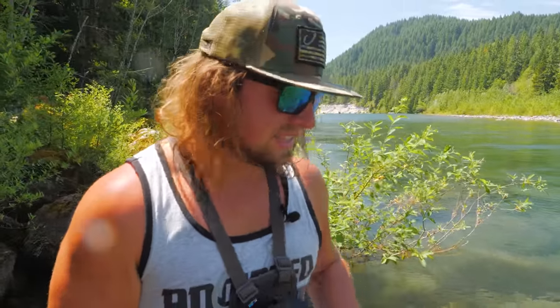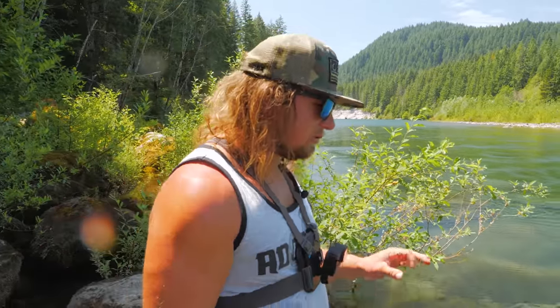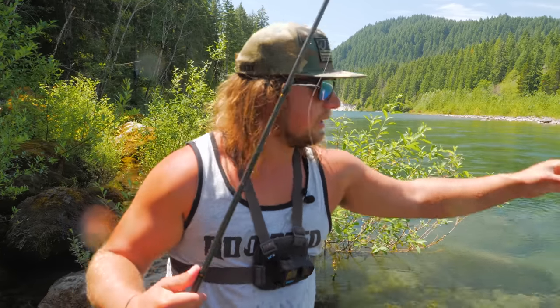Three different species, three different fish. I am digging this. I gotta keep trying this, so I'm gonna keep with the bobber because we have to ultimately give the lures their chance. We're gonna switch areas here in just a little bit, but so far, this thing is working really good. Let's keep fishing.